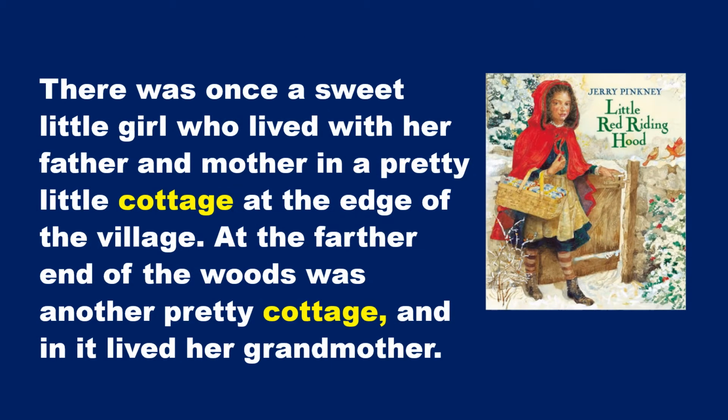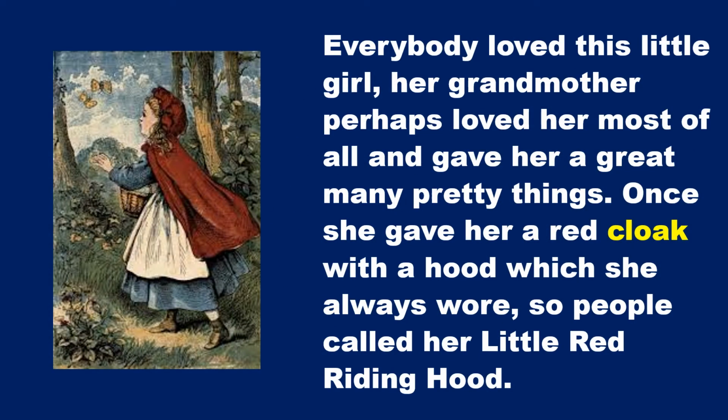There once was a sweet little girl who lived with her father and mother in a pretty little cottage at the edge of the village. At the further end of the woods was another pretty cottage, and in it lived her grandmother. Everybody loved this little girl. Her grandmother perhaps loved her most of all and gave her a great many pretty things. Once she gave her a red cloak with a hood, which she always wore, so people called her Little Red Riding Hood.